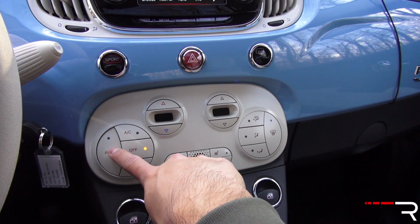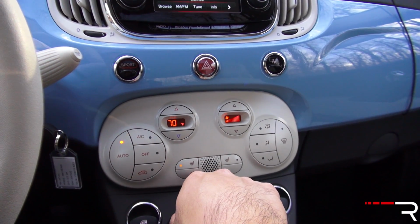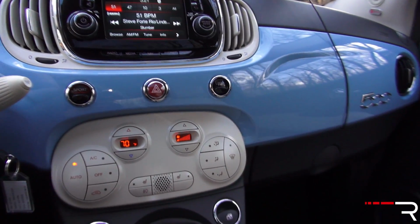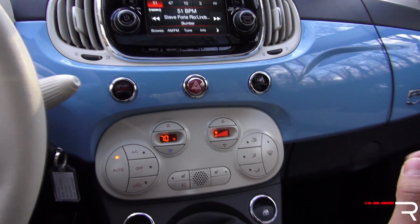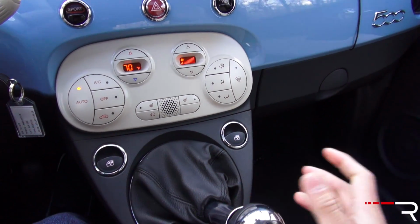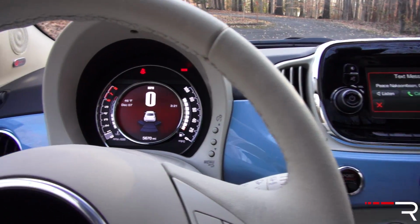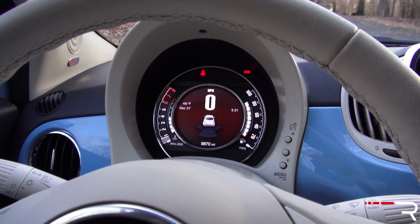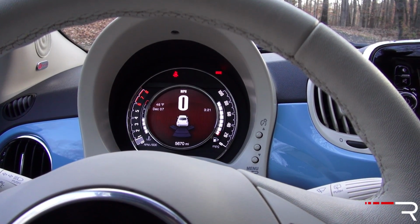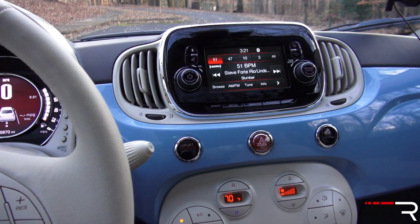My tester, being the lounge, does come with single zone automatic climate control, and you also get a 1-level heated seat, fog lights right there, and then my tester also has the upgraded Beats audio system. Now, one thing that is glaringly missing is a backup camera. When you put the vehicle into reverse, there's no backup camera whatsoever, which is kind of annoying. And then if you look over here, you do have rear parking sensors, which is nice. You get that on the lounge model, but it would be nice to see if Chrysler or Fiat would put a backup camera on this car.